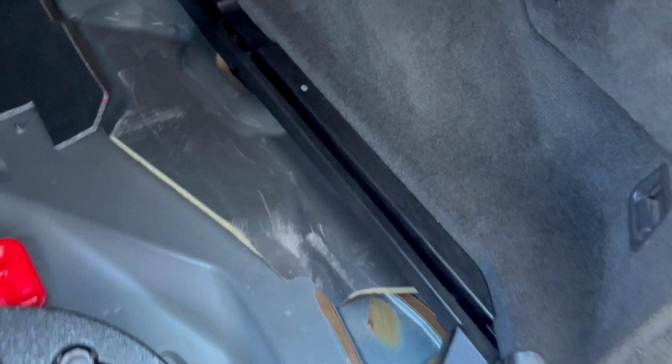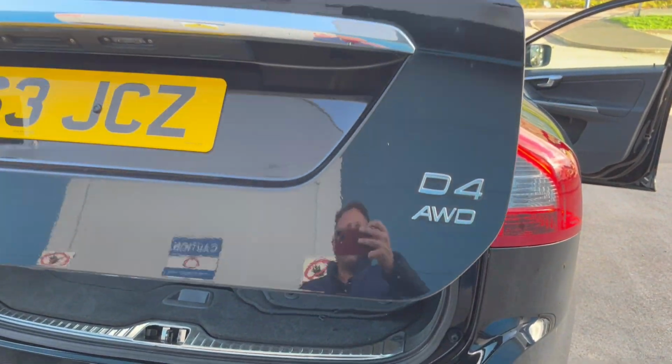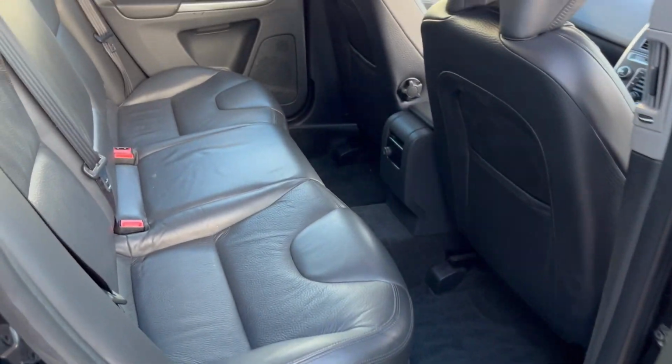Boot area's in lovely condition. We've got the original proper carpet mats as well. Electric tailgate. It's the D4 all-wheel drive. Full leather interior.